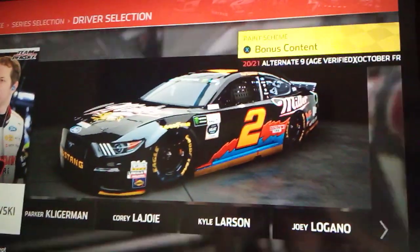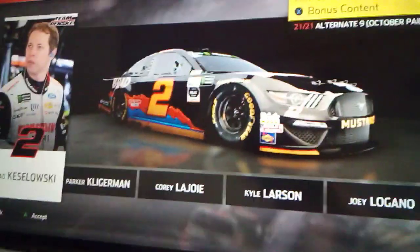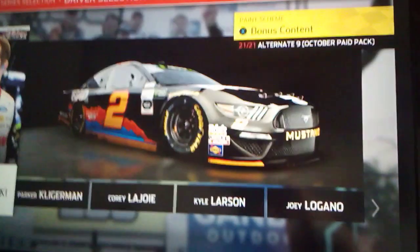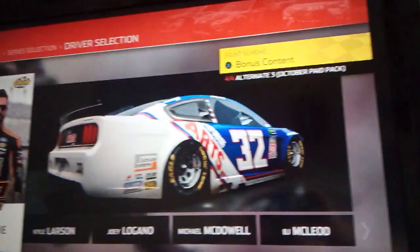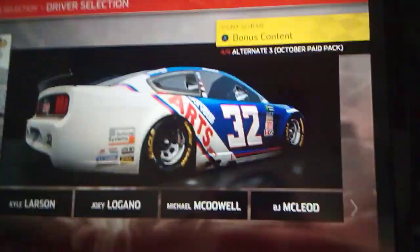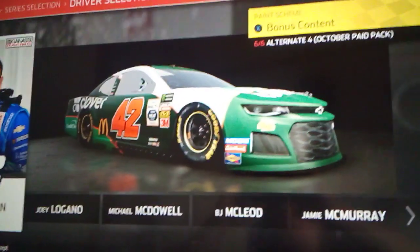For the October free pack, you got the Miller Lite Age Verified one, and for the paid pack, you get the same thing, but it says Brad instead of Miller Lite. You get Corey LaJoie's Corvette Parts throwback. For Kyle Larson, you get his Clover car throwback.